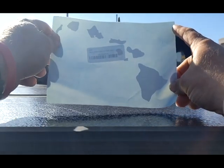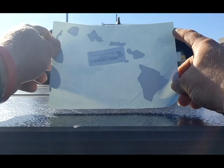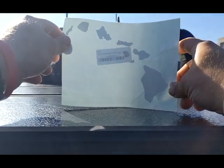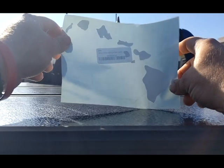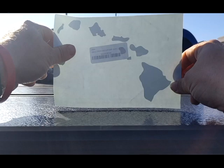I also double checked with an image of the state of Hawaii to confirm. So this will be the orientation thereof.